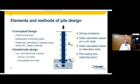A phased approach should normally be carried out for the design of pile foundations. A conceptual design is often carried out initially. At this stage, the first and vitally important step is pile type choice, which is followed by an assessment of founding depth, which in turn is followed by a preliminary estimate of pile capacity and settlement using simple working load design methodologies.